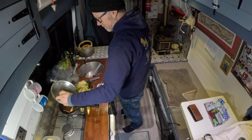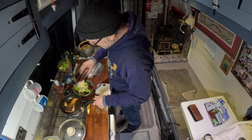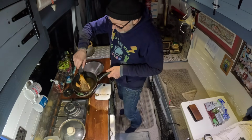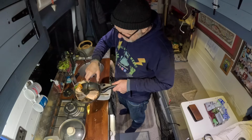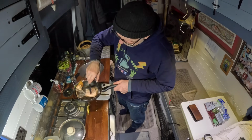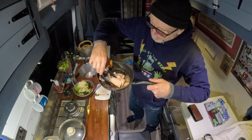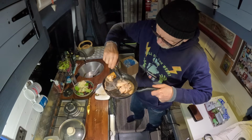See how the salmon's doing. I reckon that'll be cooked by now. Just going to peel this back. If it all breaks up, starts breaking up and flaking up. There you go, see how it's all flaky now? That's all flaked up. That means that's cooked right through.